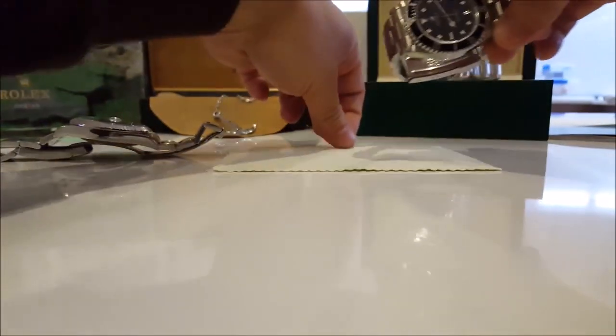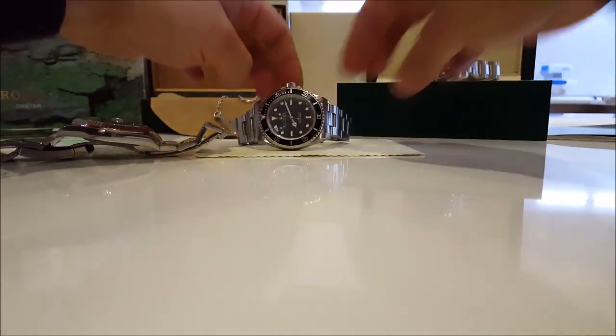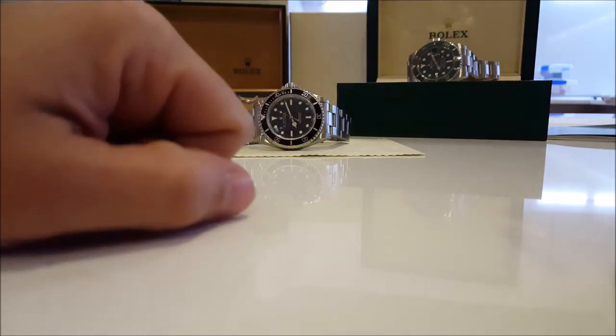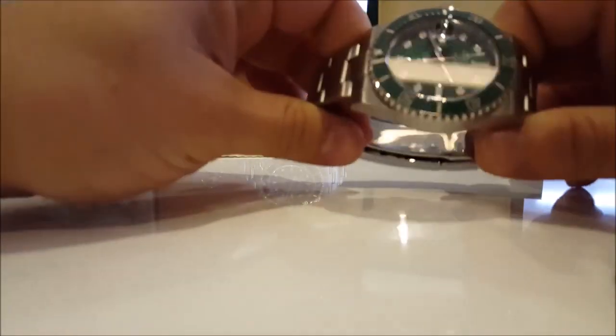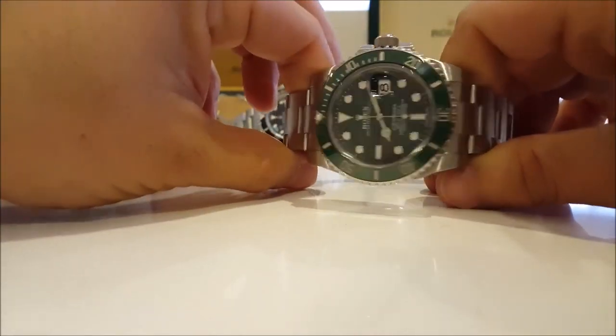Just moving on to the 116610 LV, which is also known as the anniversary green or the Hulk.